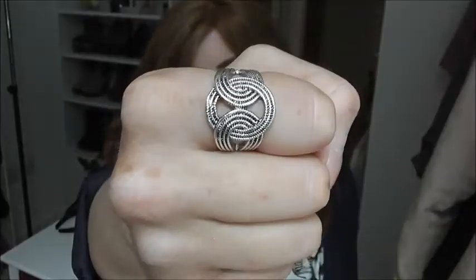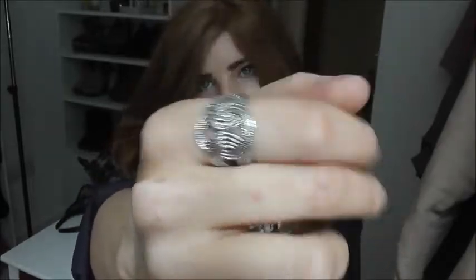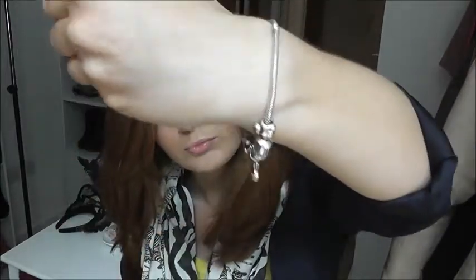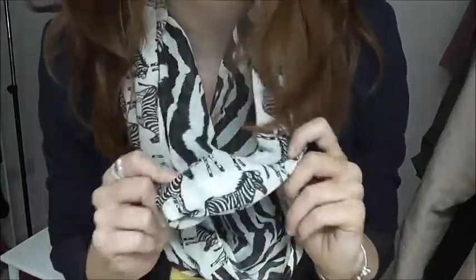The only jewelry I'm wearing is this ring, which is from Topshop, and I really like it. It's just silver with some detailing, and my Pandora bracelet, which has about 6 charms in it, I think. And then I have this scarf on, which is from River Island. It's actually a snood, with zebras on one side and zebra print on the other, so when you fold it in half, it looks really cool.